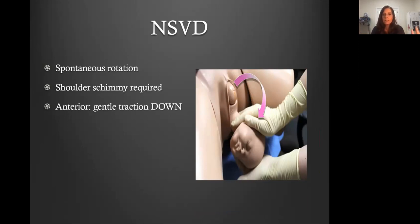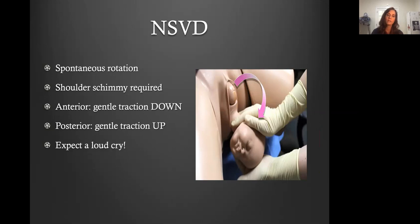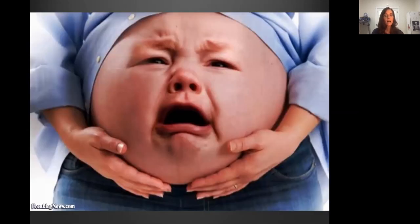Basically what I tell people is bend your knees, just bend your knees, and it'll pop that anterior shoulder. And then we're going to gently lift up to deliver that posterior shoulder, but I have to warn you, once that posterior shoulder is delivered, you're going to get an armful of baby. So when I'm teaching EMS, I always say expect a loud cry. That may be you, that may be your partner, but hopefully it's the baby.